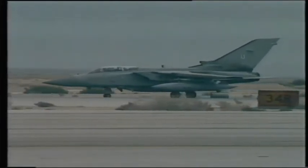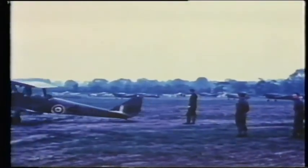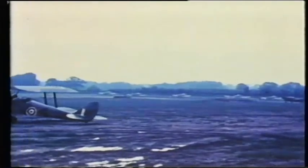Although the huge task force returned Kuwait to its rightful owners, the Gulf War was a war that nobody really won. But the RAF, as it had done so many times before, did its job with precision and flair. But that flair doesn't just happen.